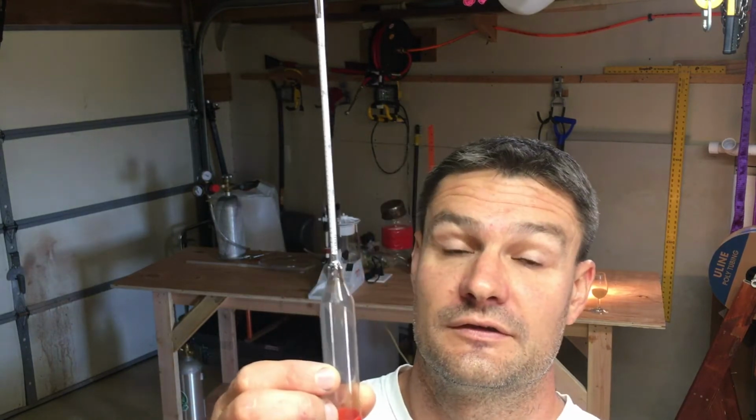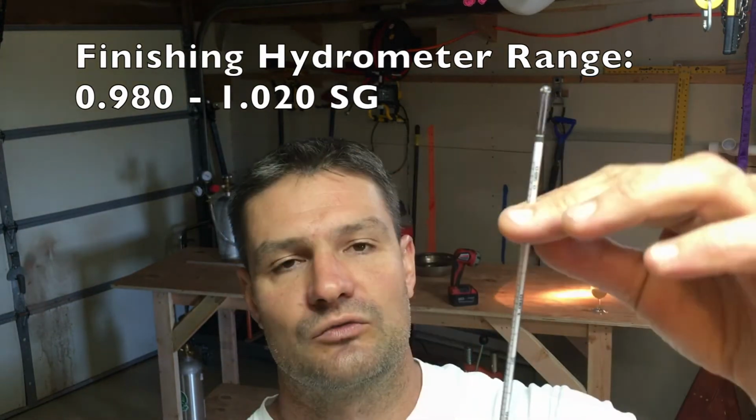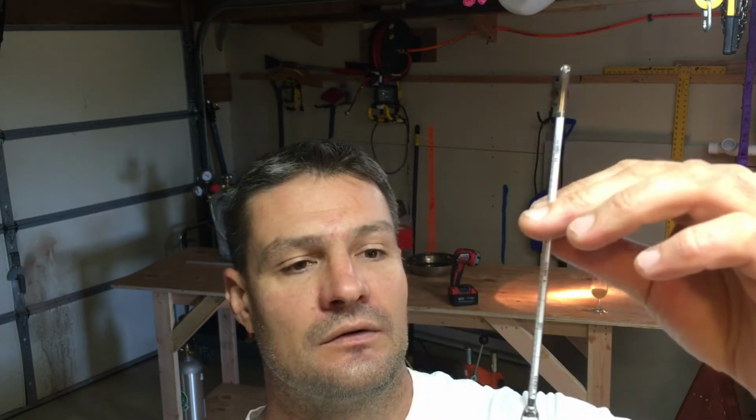This hydrometer is hard to read at the end because this is a finishing hydrometer. The finishing hydrometer goes from 0.980 to 1.020. So most wines finish at 0.996. A dry wine will finish at 0.996. What we're going to do is make a dry wine inside the bottle by bottling it up here at 10:09.